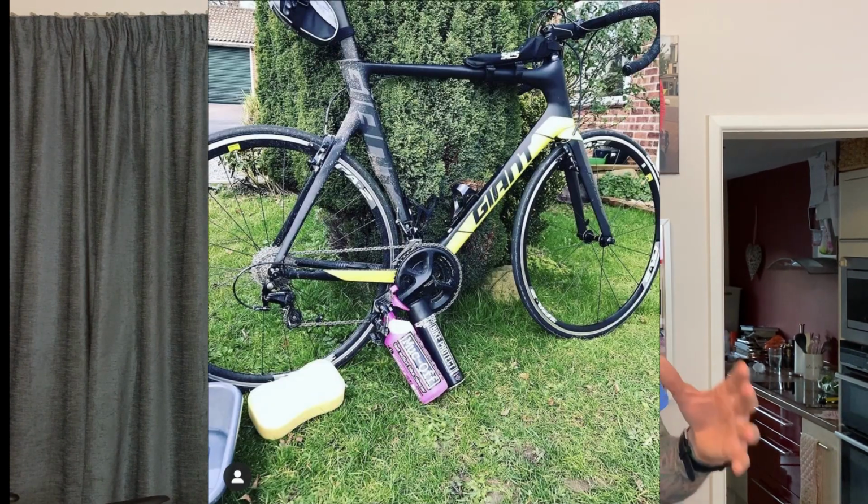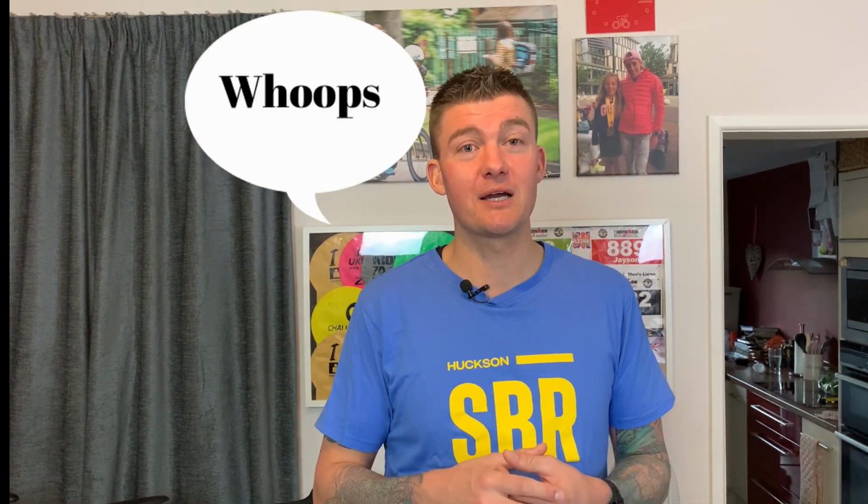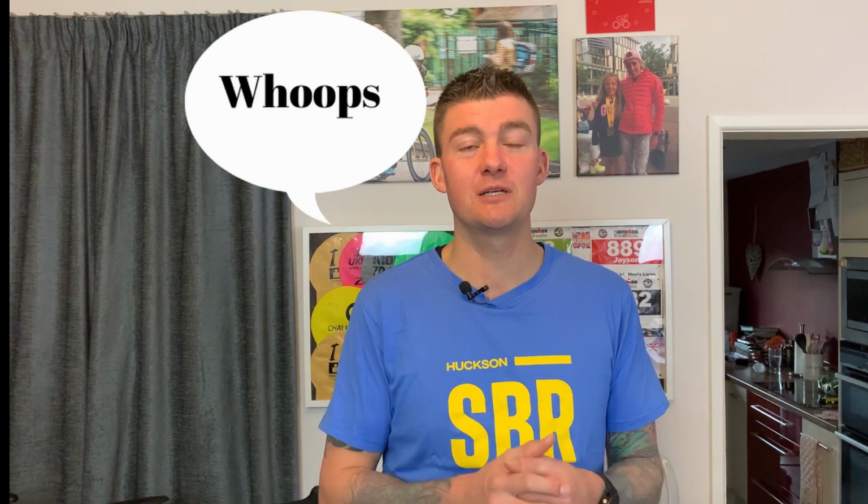A very good entry-level carbon bike. It had everything I thought I needed. I promised my wife that that would be the bike that would see me through Ironman Bolton, and I wouldn't need to get any other bikes from there. So that one lasted probably 6 months.